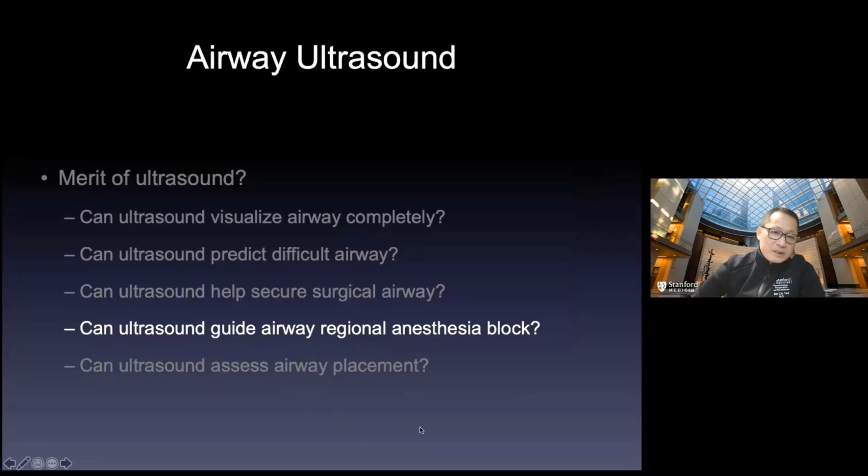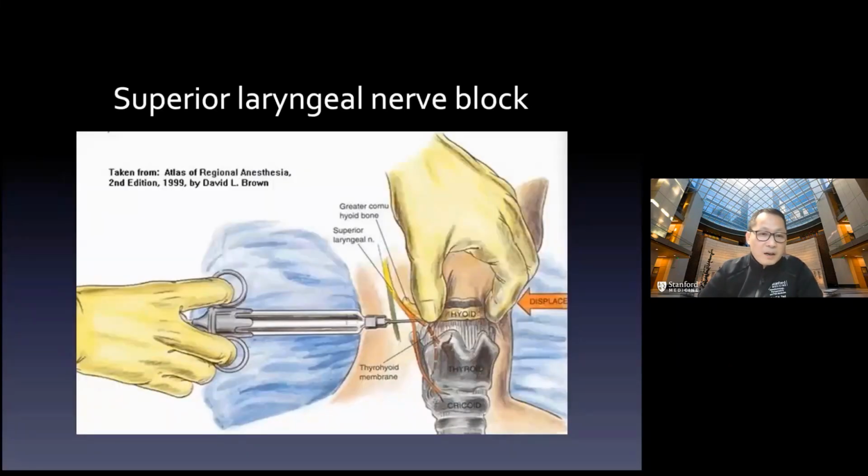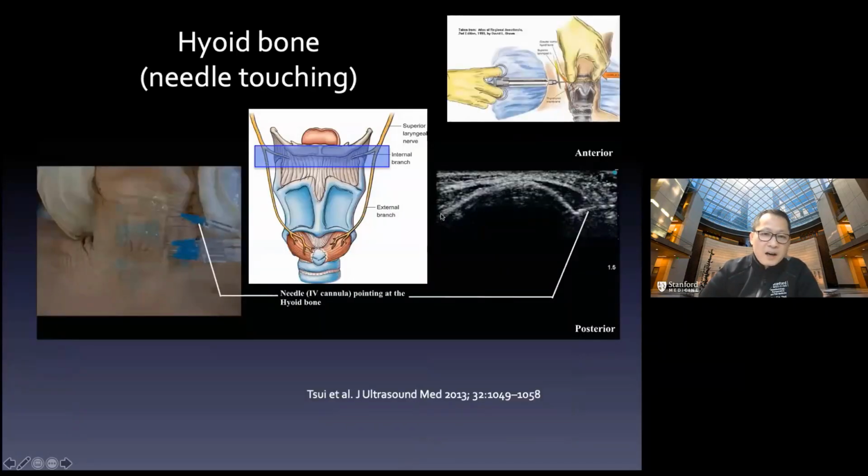So although this is not using ultrasound to do a regional block, but using stimulation, you still can do that. But the question is, can we use ultrasound to do a regional block, particularly for the airway? Remember, with David Brown's atlas, we can block the superior laryngeal nerve by holding on the hyoid bone, touching bone and just walking off it. Obviously in this case we can see the hyoid bone. In cadaver, we demonstrated touching on it, walking off, and you can inject fluid too. So technically you can do it.